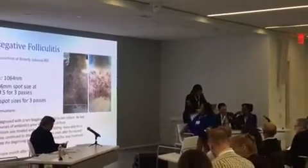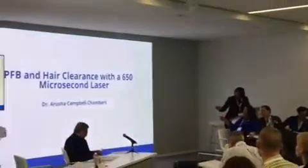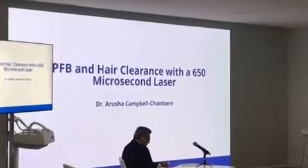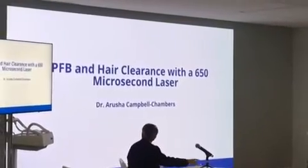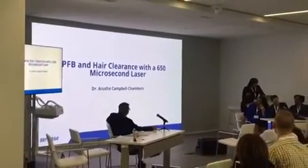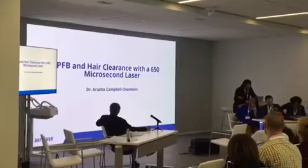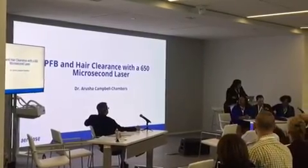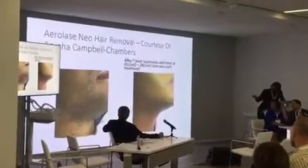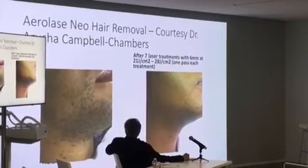We've got the first case, the first study I'm going to look at. It was a small study because, as many of us can attest to, unwanted hair is a very emotional thing. Pseudo-folliculitis barbae, and not just in men, but women, of course. So this is one picture before and after 7 laser treatments.